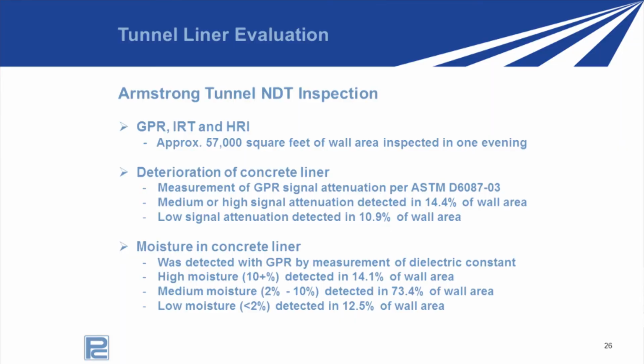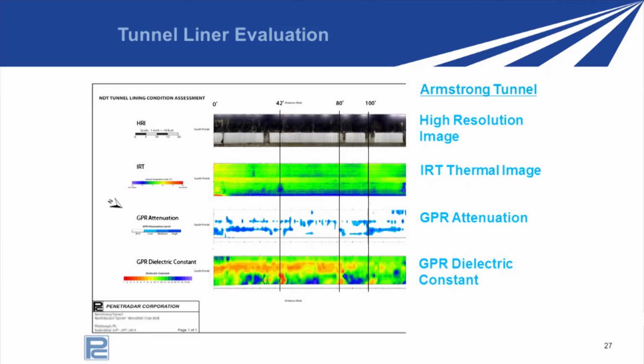Moisture was also detected: high moisture, about 10+%, in 14.1% of the area, and lesser moisture in the remaining part of the liner. So GPR was effective in detecting moisture, and it was effective in detecting deteriorated concrete. Of course, from these tunnels, we had thousands of feet of data. I'm just showing maybe 100 feet or so.